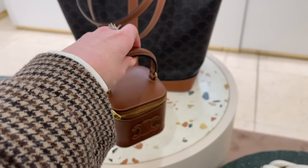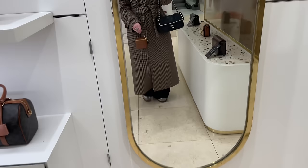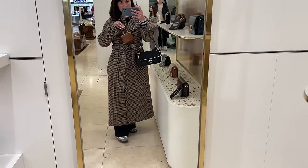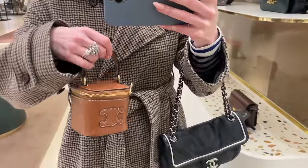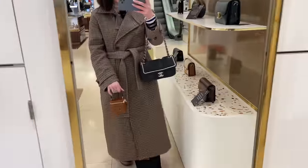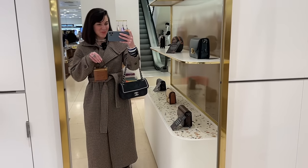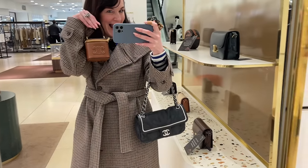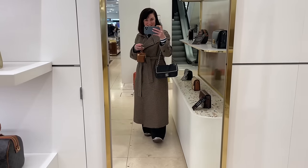Oh my god, how cute it is. Guys, it's unbelievable. Oh, I love it, I love it. I'm going to check out if it has an adjustable and removable strap, but it's just incredible. I love how tiny this vanity bag is. Give me a few minutes. It's like a tiny bag energy, you know, it's just incredible.